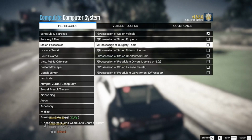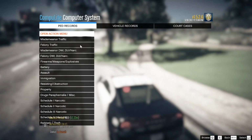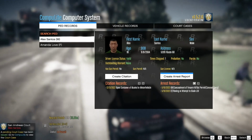Possession of stolen vehicle, possession of burglary tools. There we go. It's another charge we can add to that, because he did steal that car from somebody. Wow, he got a lot of felonies on him.